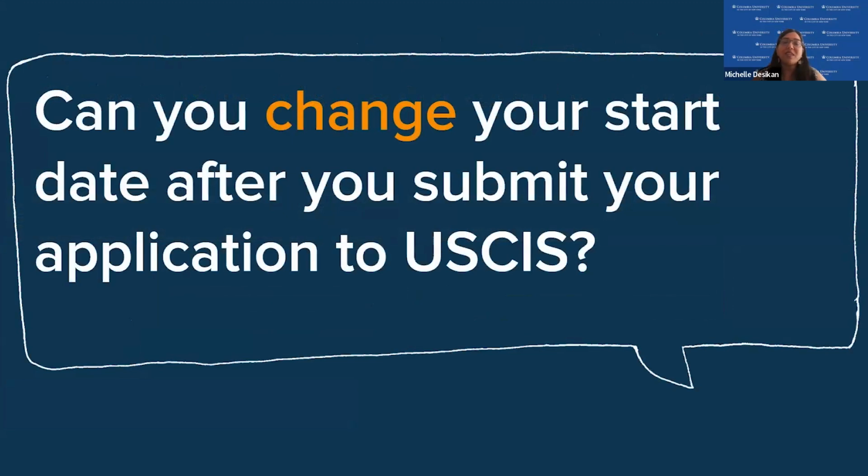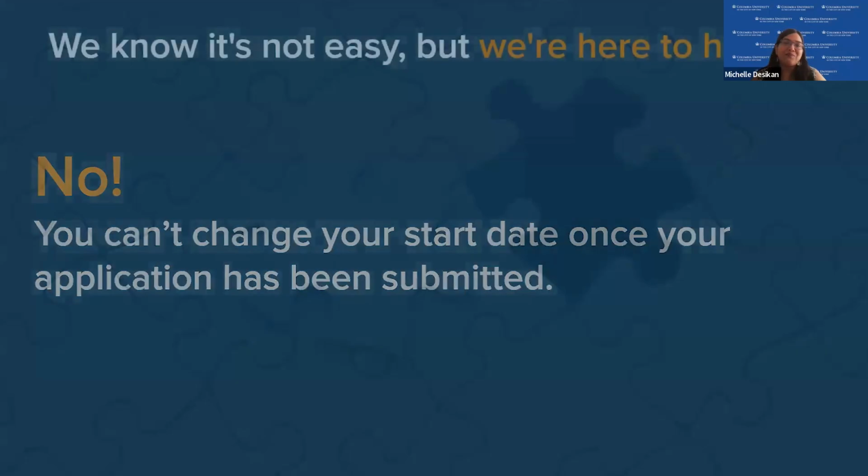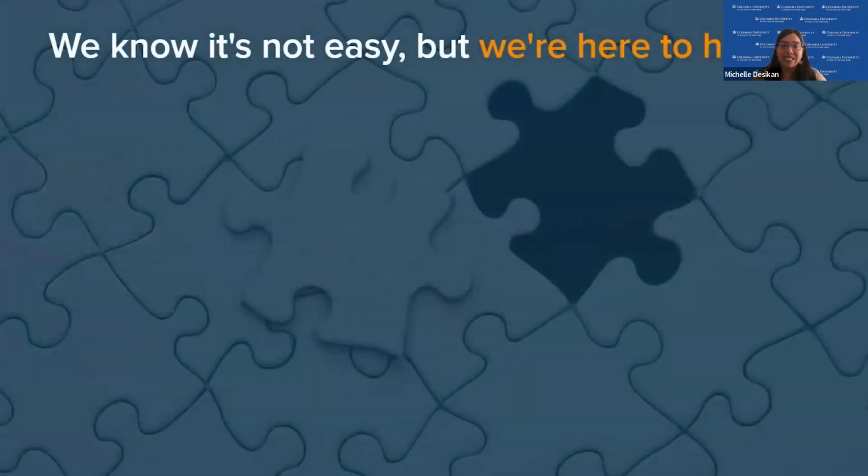Now, can you change your start date after you submit your application to USCIS? This is a very common question that we get. And the answer is no. Once you choose that date, you need to be very committed to it. So this is why you need to choose your dates wisely, think ahead, and strategize, because everyone's case is going to be different, and then decide on that date. We know that it's not easy, but we're here to help you along the way.